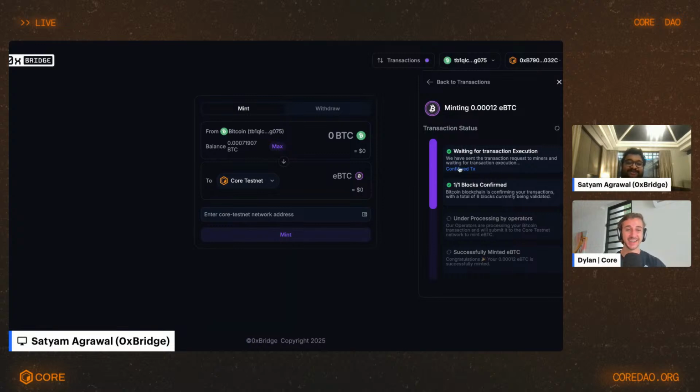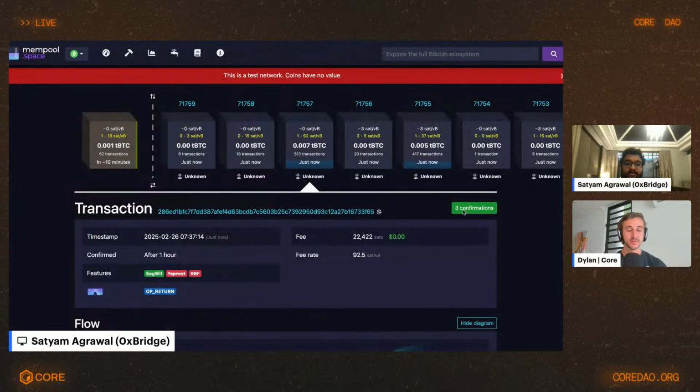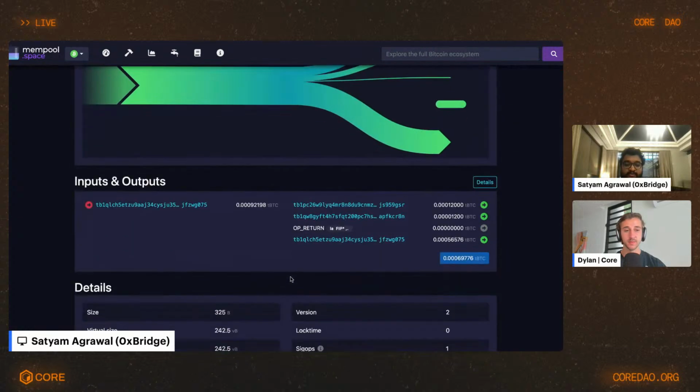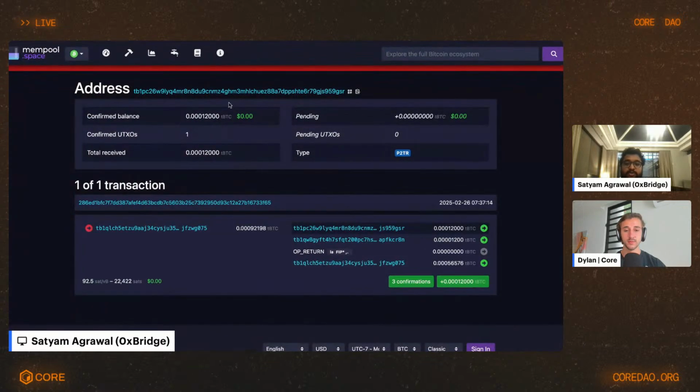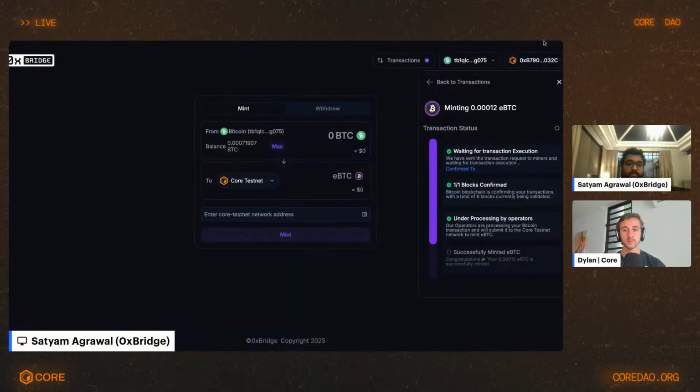But this tells you to be aware, now the transaction has been confirmed. If you see the confirmed transaction, it shows we already got 3 confirmations. And if you remember, I just showed you the Taproot wallet, and now it has the confirmed balance of 0.00012. The last time we were seeing it, it was in a pending state. Now it's in the confirmed balance. So now it's under processing. Before that, I would just want to show one more thing.